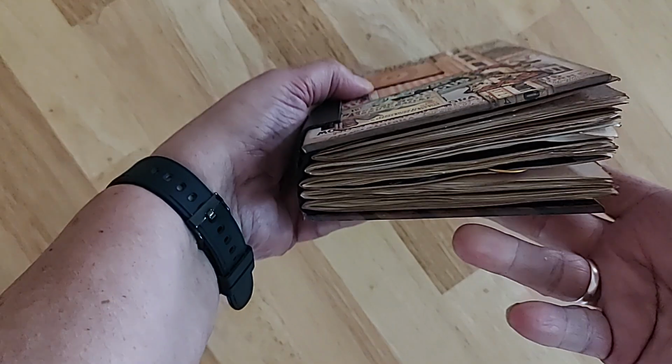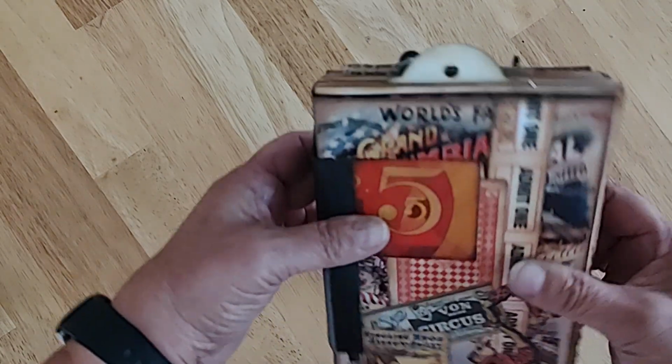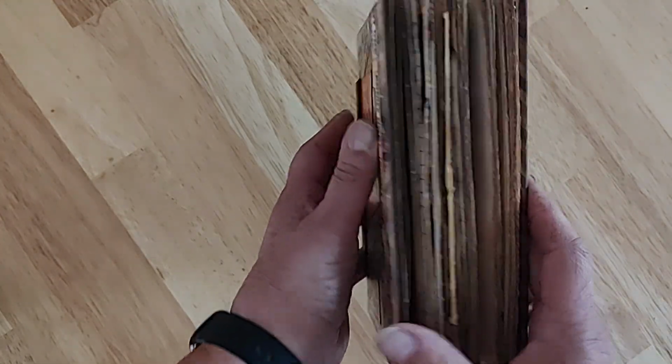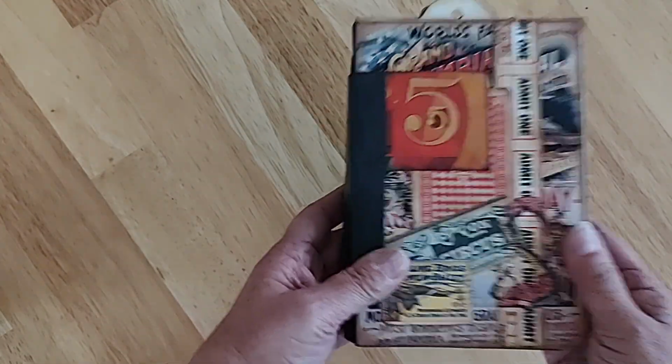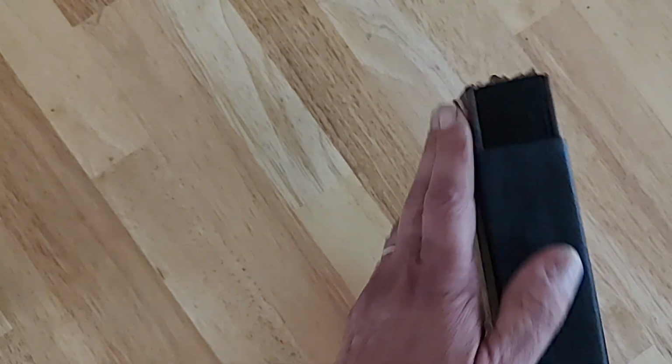It's not a huge journal. It's got plenty of writing space, and it's packed full with all kinds of ephemera. It's not as big as some of my journals, but it is still a really good journal for writing, and it's got a soft spine.